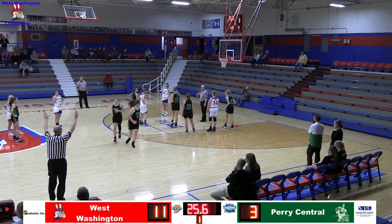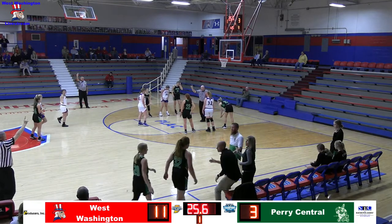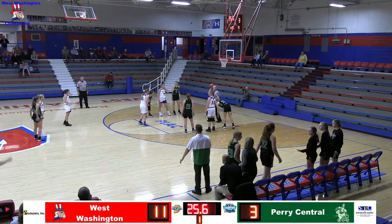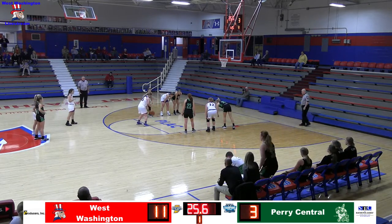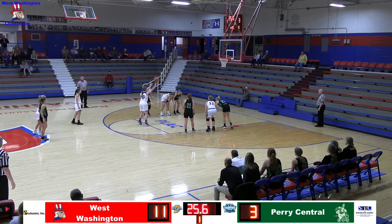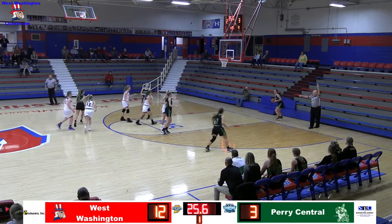So Labhart will come in for 20, Lynch, and 25, Smith will come in for 32, Cunningham. Now Riley back at the line. Second shot is good, making it 2 for 2 at the line for her.